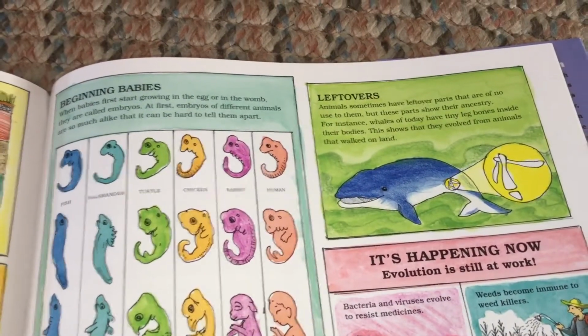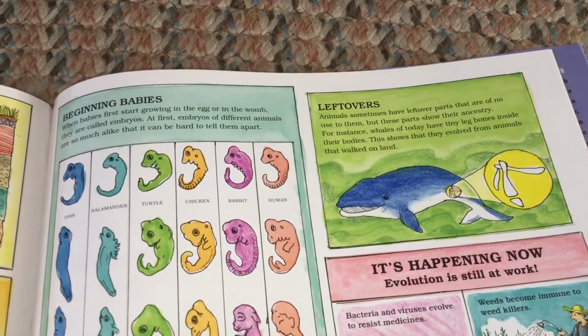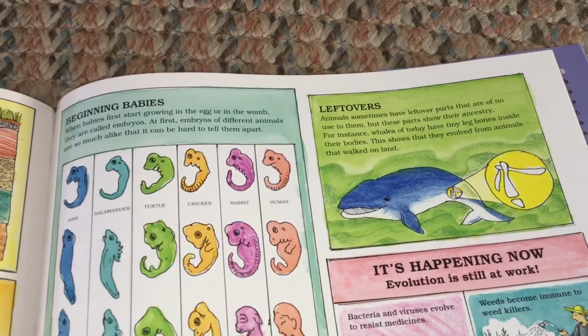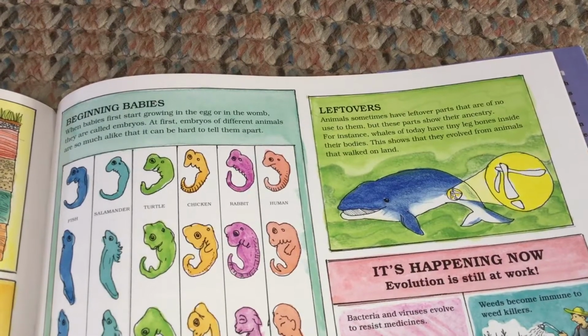Leftovers. Animals sometimes have leftover parts that are of no use to them, but these parts show their ancestry. For instance, whales of today have tiny leg bones inside their bodies. This shows that they evolved from animals that walked on land.